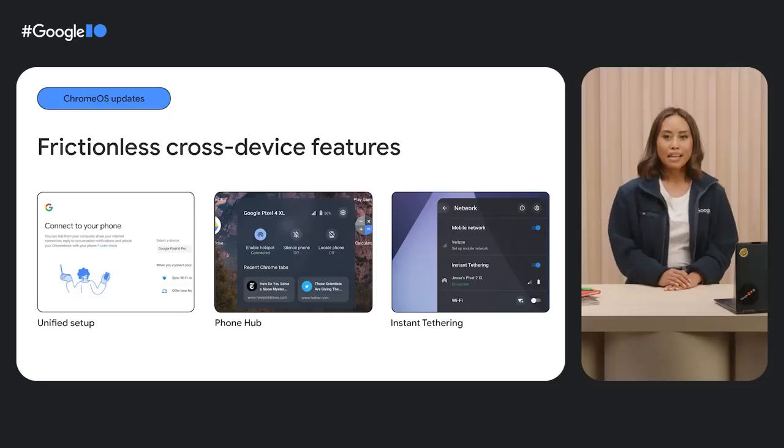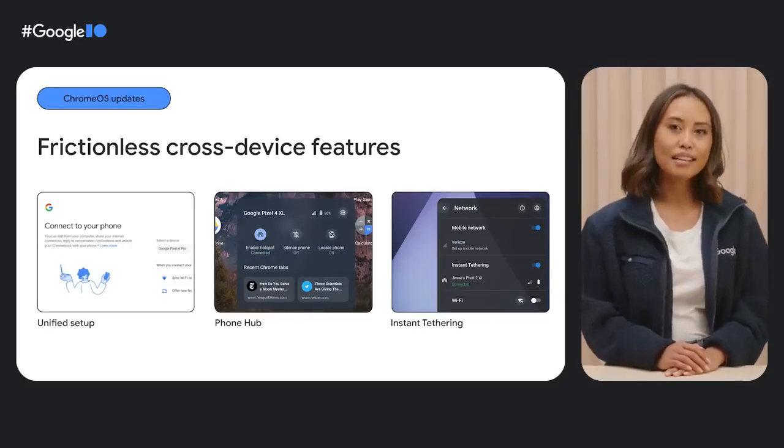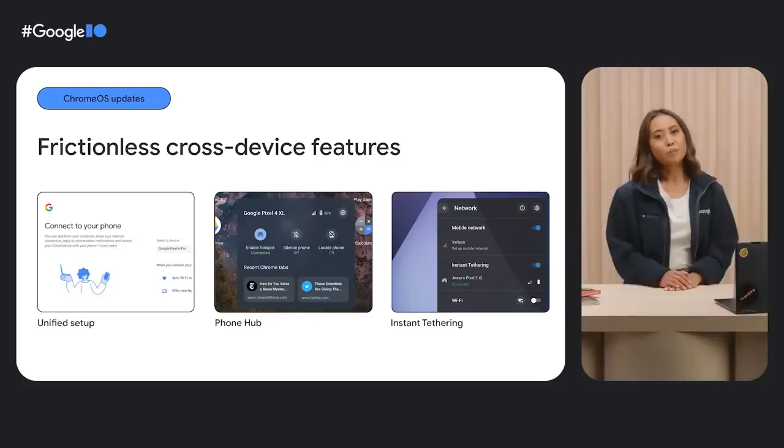Got an Android phone? You can securely connect your Android phone to your Chromebook and then control your phone remotely from your laptop. Imagine your head's down writing when suddenly your phone rings across the room. You can quickly silence it with Phone Hub, which is easily accessible from the launcher, and then get back to focus mode. Then if Wi-Fi is ever out of reach, you can quickly join your mobile hotspot with instant tethering, so you can keep powering on and checking those tasks off the to-do list.